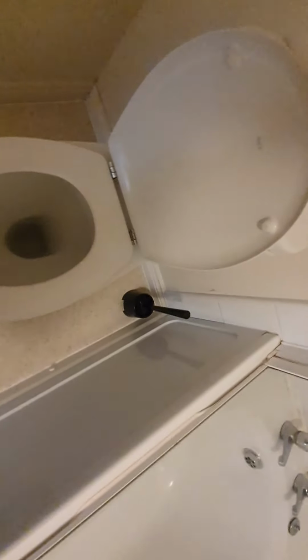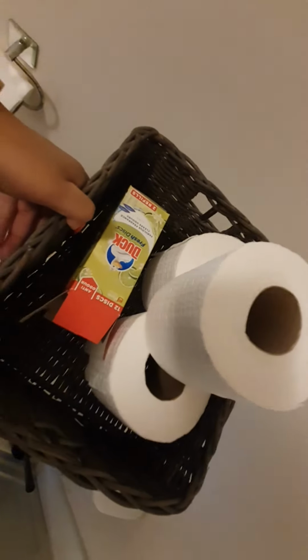So just around the toilet, you do have a large crack on the toilet. Flush is fine with no hairs, no dirt. And the crack. Around the toilet's clean with no marks. You do have some cleaning products, the duck and some toilet roll. Tiles are clean and behind is also clean with no damage.